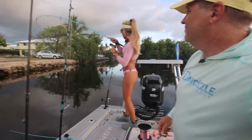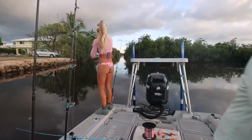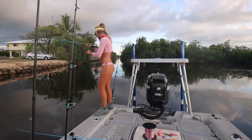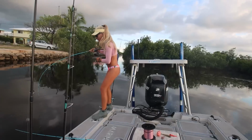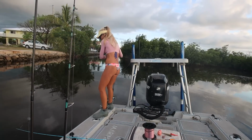Here you go. What do we got? Jesus, big. That's a nice fish. What the heck is that? What do we have? All right, guys, doing some more exploring again. Since I failed so bad at the tarpon spot and made that mess of the leader, although I did save $100 on leader. Oh, it's a nice snapper.